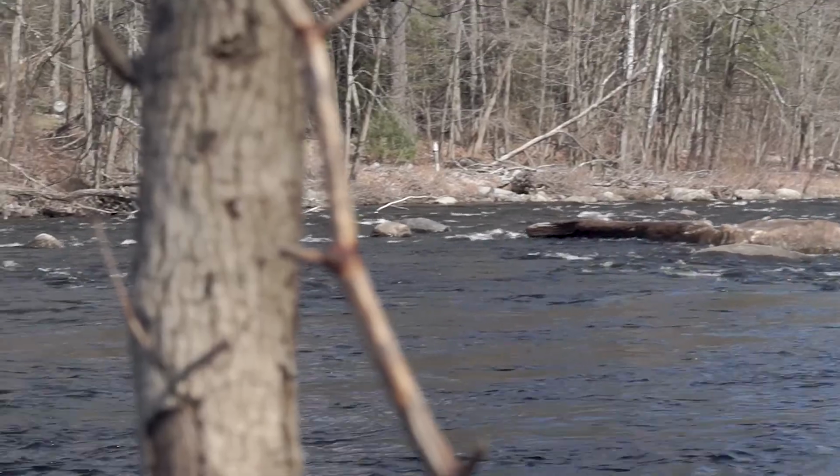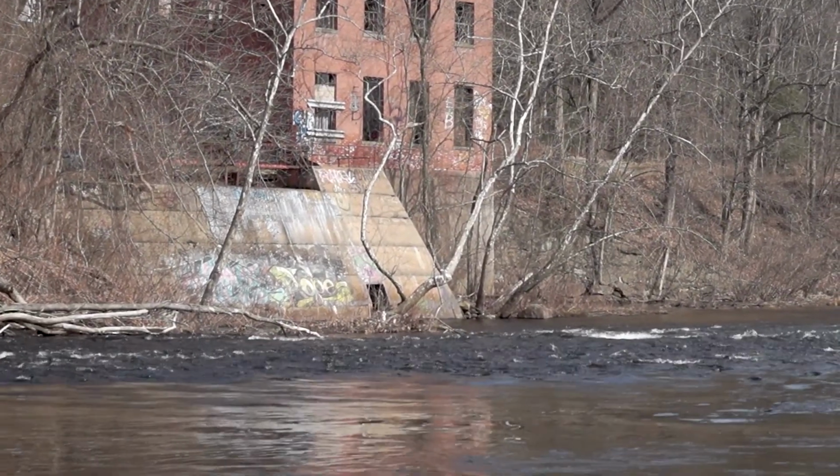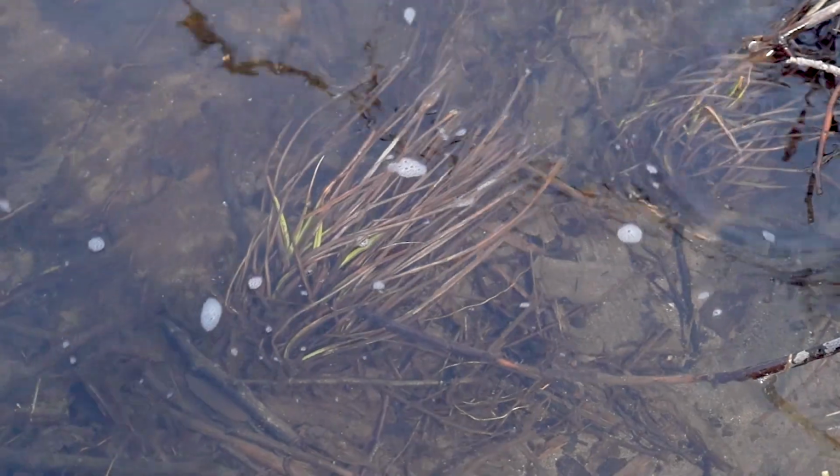The Farmington River Watershed Association started in 1953. It was a concerned group of citizens because the river was very polluted. Since the 50s, it's definitely cleaned up, but the best reason to protect the Farmington River is for its drinking water quality. It's the drinking water source for the Metropolitan District Commission through their reservoir system, and that feeds all of Hartford County.